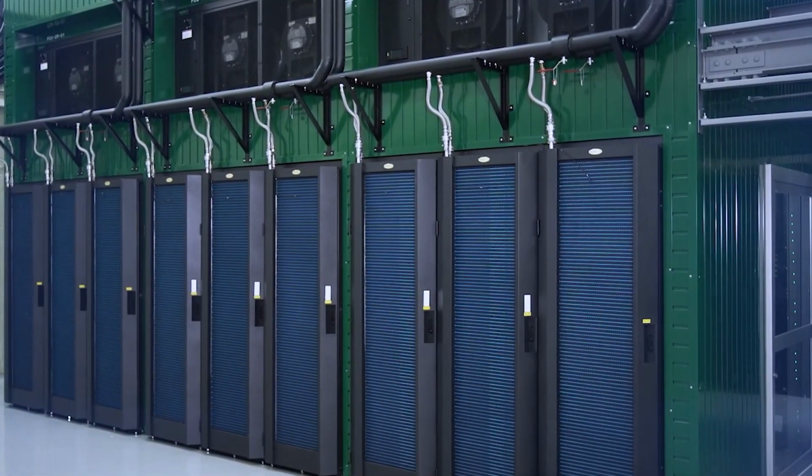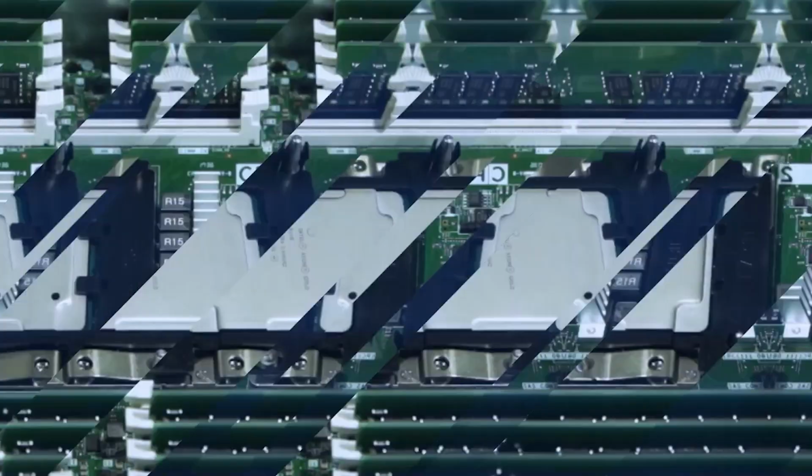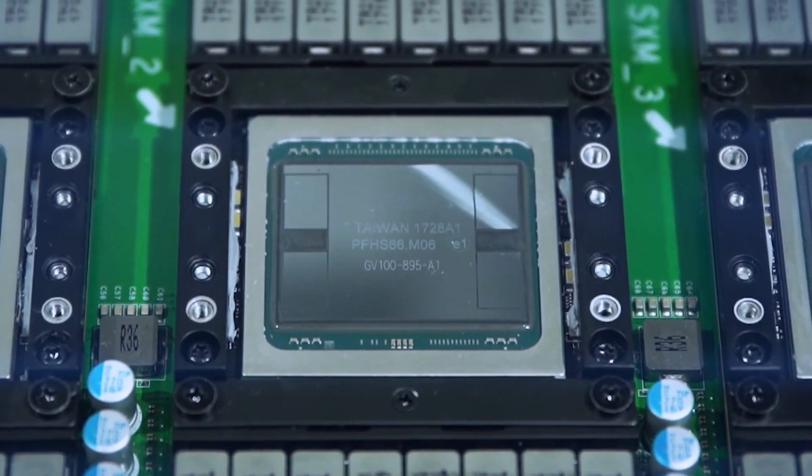According to Fujitsu Limited, the supercomputer may use hot water and air cooling to achieve a cooling capacity of 70 kW per rack and 20 times the thermal density of ordinary data centers.